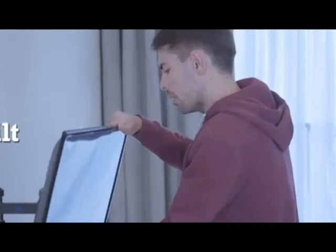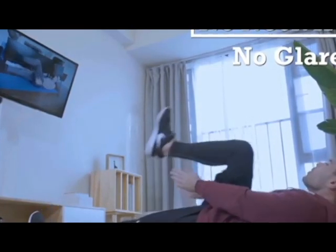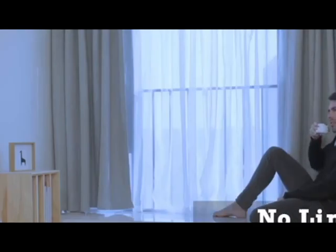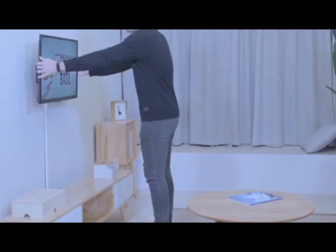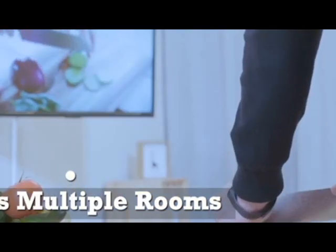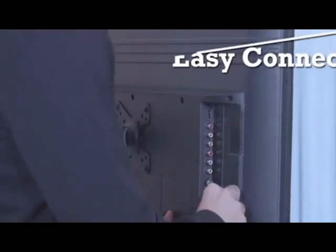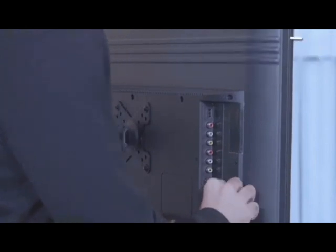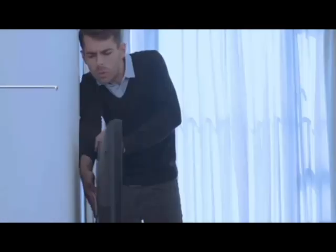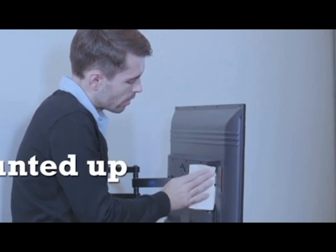Our second gadget is Mounting Dream, easy to tilt. No neck ache, no glare. No limitations. Across multiple rooms. More extending, easy connecting. Extend your happiness. On table, limited space, difficult to clean. Mounted, up, cleaning, friendly.